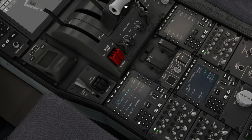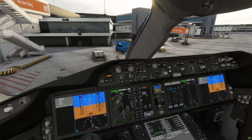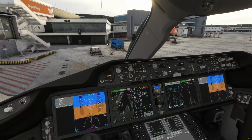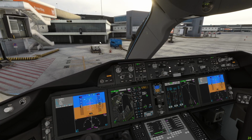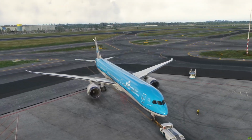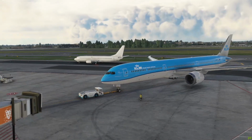I was on the wrong frequency indeed. Let's try that again. Schiphol traffic, KLM 645 is pushing back, stand Foxtrot 8, Schiphol. Yeah, this will work. Nice.